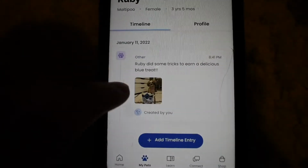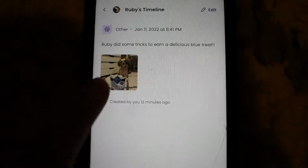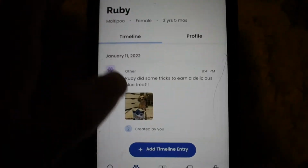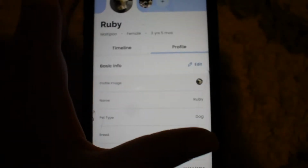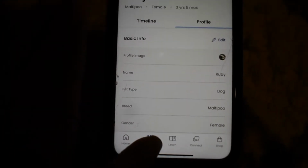I found out that you could actually post some cute things. I went ahead and did it, and I put right here January 11th at 8:41 p.m. We did some tricks to earn a delicious blue treat. And there's the little Ruby, and there are the blue treats. And you can post timelines about them. And then of course there's the profile, and it tells you all about the dog and stuff like that. That is it for the My Pets page.